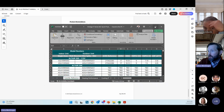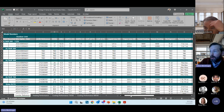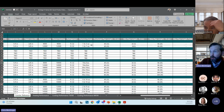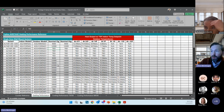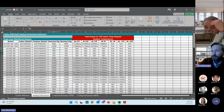The other attachment is this Excel spreadsheet. On it, you will find the SEER2, EER2, and HSPF information for the units, liquid line and vapor line sizes, rated performance for the equipment, refrigerant charge data, min/max piping length for each unit, and breaker sizes. Tab over and it gives you all of the heating performance data for these units at low ambient conditions.